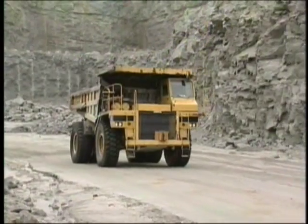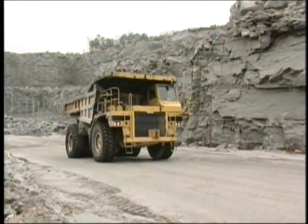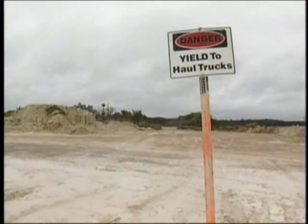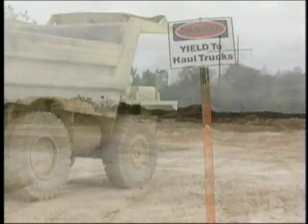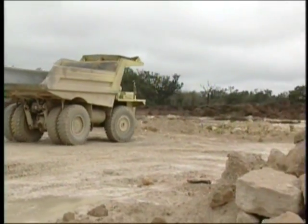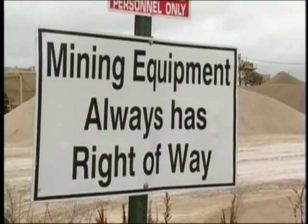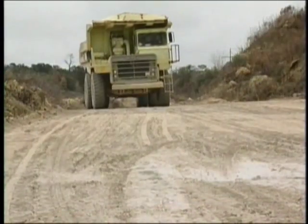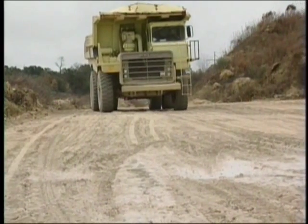In JTAs, reference haul truck travel, changing traffic patterns, and the possibility of yielding the right-of-way to haul trucks. Some of the roads are very narrow, and we have to just drive slow because you're going to have to stop, give the right-of-way to the loaded truck, or give the right-of-way to any truck. That's one of the hazards you're going to have to deal with. Give the right-of-way to the haul truck.